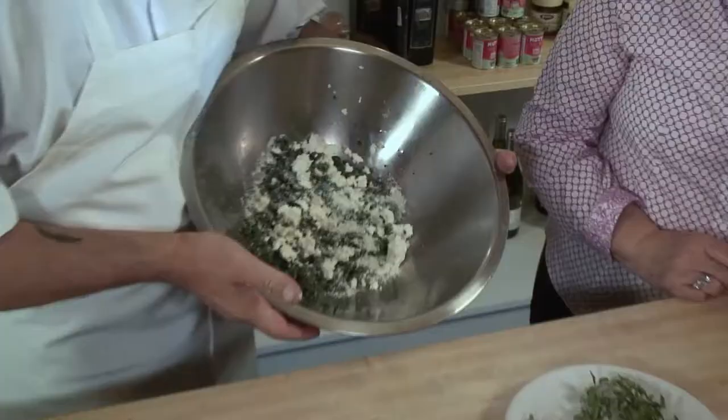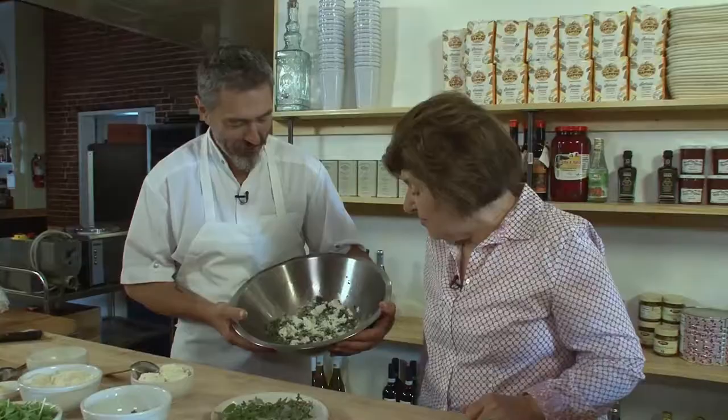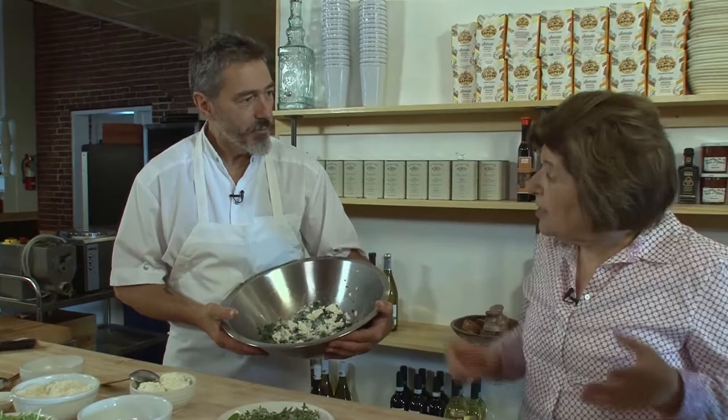So here's the filling. It looks like this. It smells very nice. I'm sorry, you can't smell it. I can smell it, it's really very fragrant. So now we're ready to work with the dough again, right? Yes, we're ready to go with the dough again.